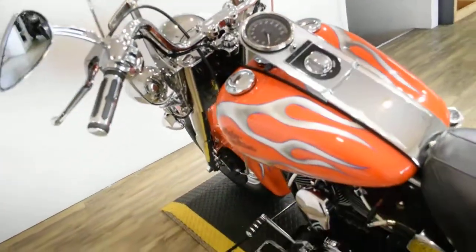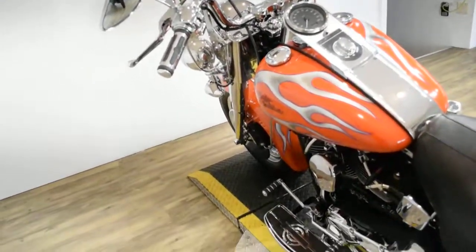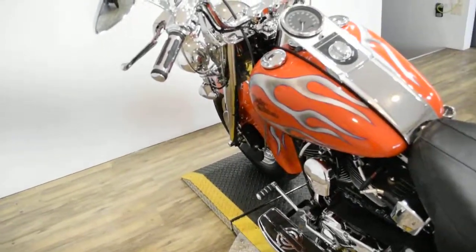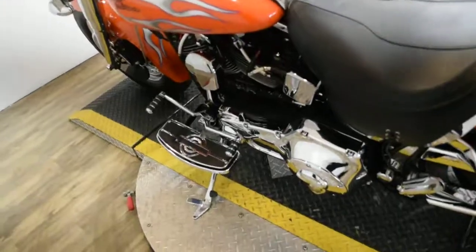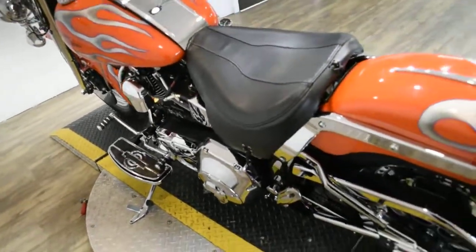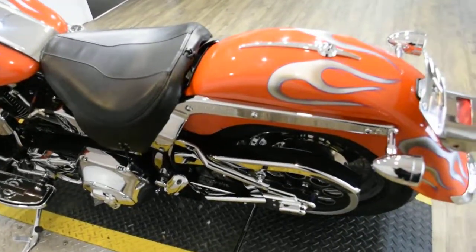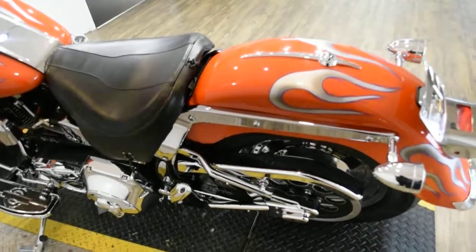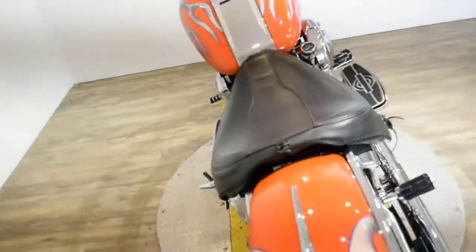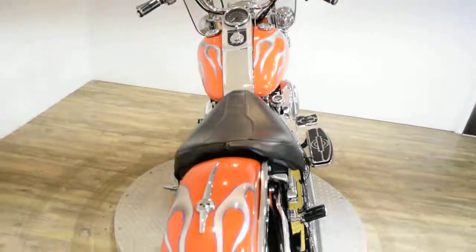It has Vance and Hines pipes. Does have the windshield and light bar. It has chrome wheels and chrome forks as well. Does have the chrome case cover, running lights. It has a chrome swing arm, and there's plenty of tread left in these tires. Does also have grips and floorboards.